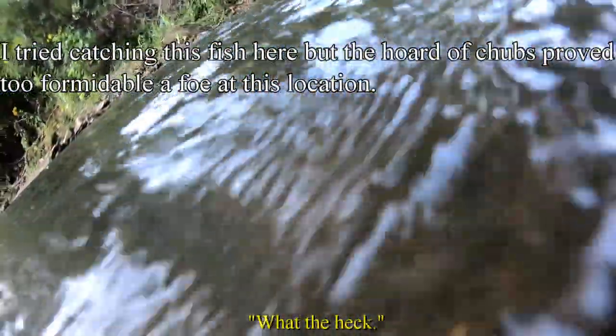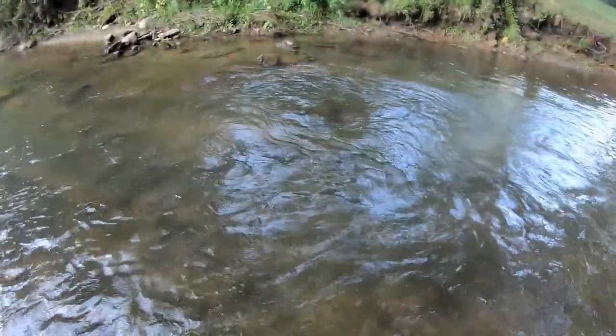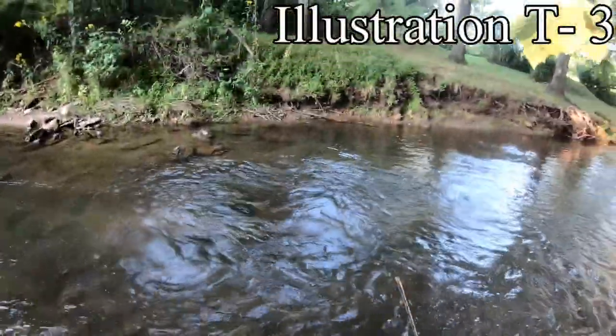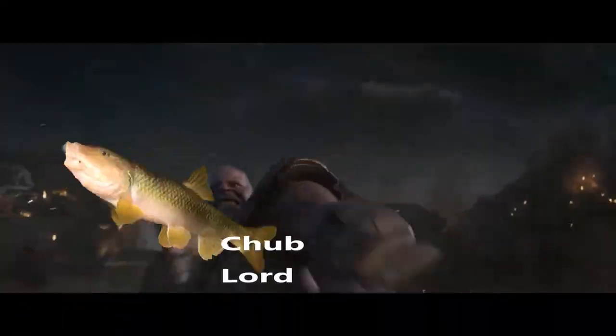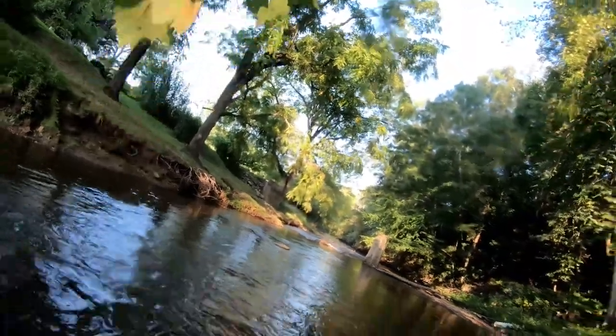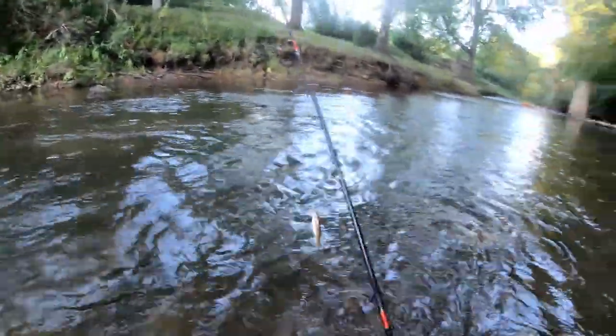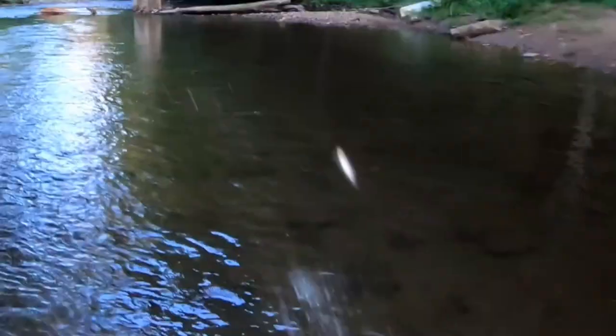What the heck? What's going on here? Yo, these cutlips are literally impossible to catch. Every time the bait even gets near them, it just gets immediately pummeled by a bunch of chubs. And now I think the cutlips I was going after is scared every time it sees the bait, because it thought it was going to get pummeled by a bunch of chubs. I think I'm about to give up on the cutlips.